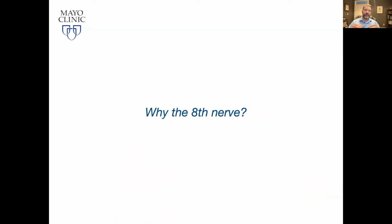So why do they develop on the eighth nerve? Why are vestibular schwannomas, also called acoustic neuromas, two names for the same thing, why do they develop on the eighth nerve? Why don't they develop on the fifth nerve? If you look at the fifth nerve in somebody's head, it's a much bigger nerve. So why wouldn't it develop there? Or why wouldn't it develop on one of the longer nerves, like the fourth nerve? It's a longer nerve, so wouldn't there be a greater probability of developing a tumor if you had more surface area? We don't know for sure, but there are some theories.